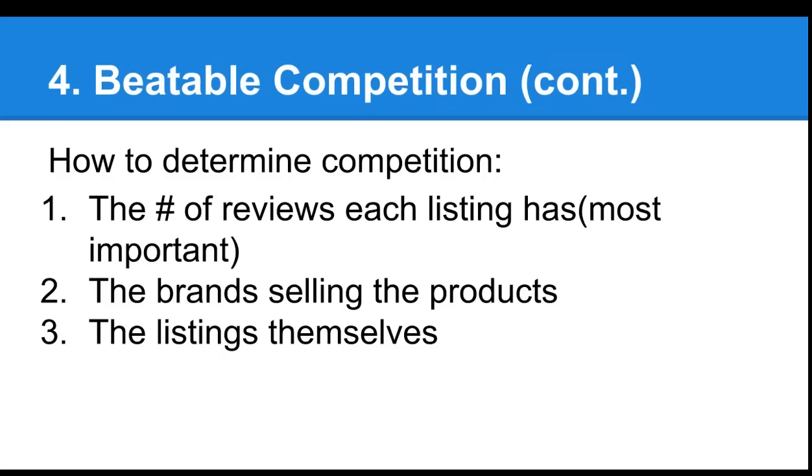You're better off going after markets and niches that are not dominated by a brand name. You want to go after markets and niches that are dominated by products themselves and not by the brand name. You don't want people buying products because of the brand name. That's when you lose it. That's when other brands have the advantage over you. That's why it's important to sell a product where there are no brands that dominate that specific market. So that's something very important to look at.